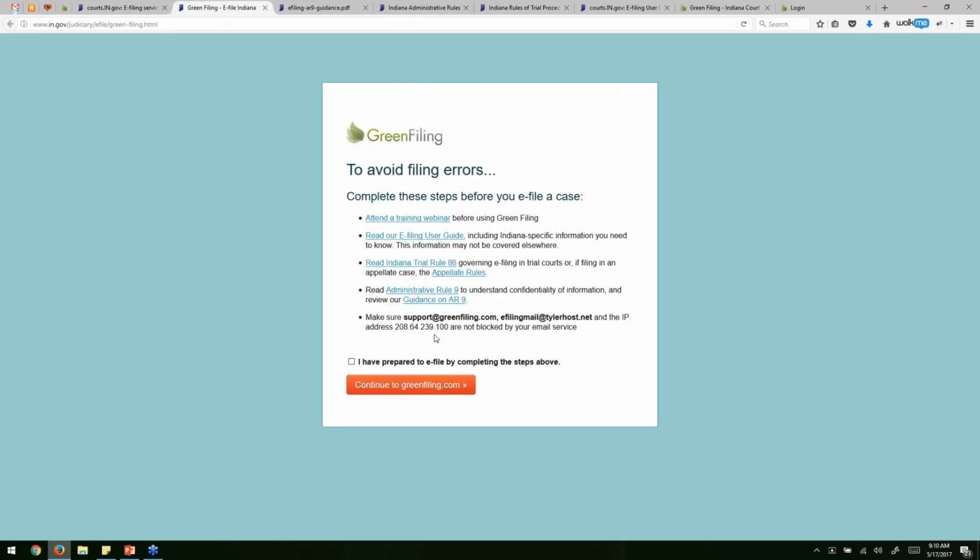Finally, they also indicate here, make sure that support@greenfiling.com and efilingmail@tylerhost.net are whitelisted if you use any spam filtering software. As you e-file, the system does generate a lot of email, so you want to make sure that your email isn't getting caught up by your spam filter or anything like that.